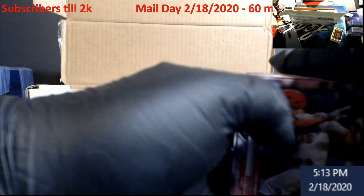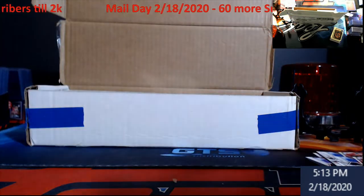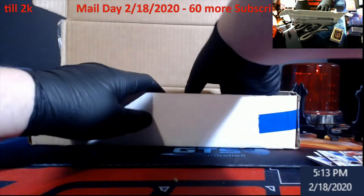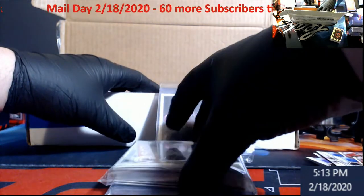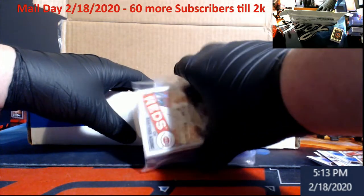No variation of Aquino yet. I don't think I had an auto of him either. I don't remember seeing it in his post. That looks like top loaded. Oh, we got some stuff down in there. All right, we'll take a look.